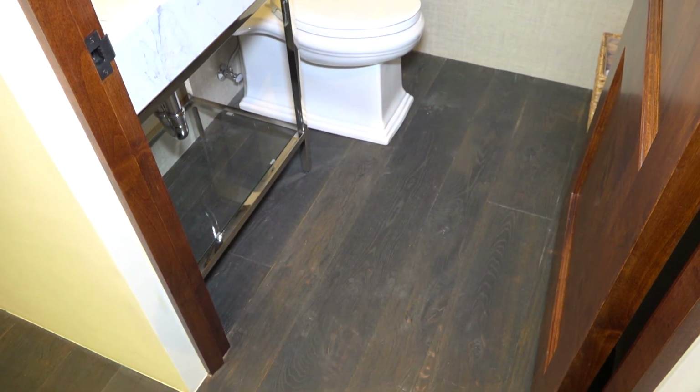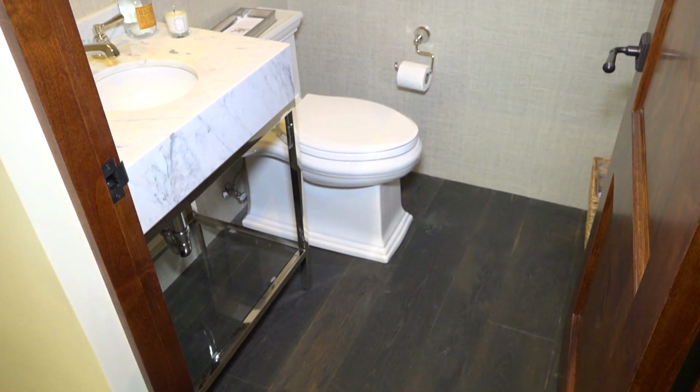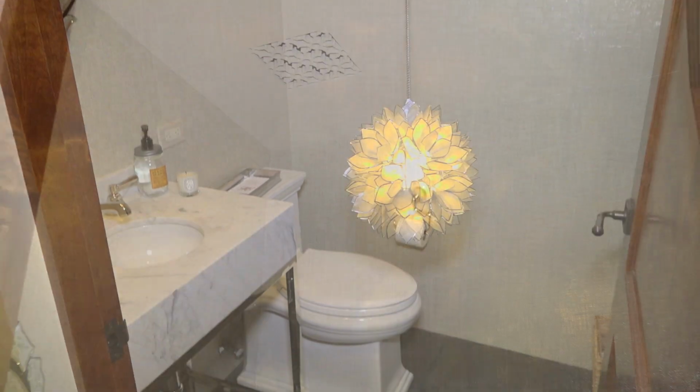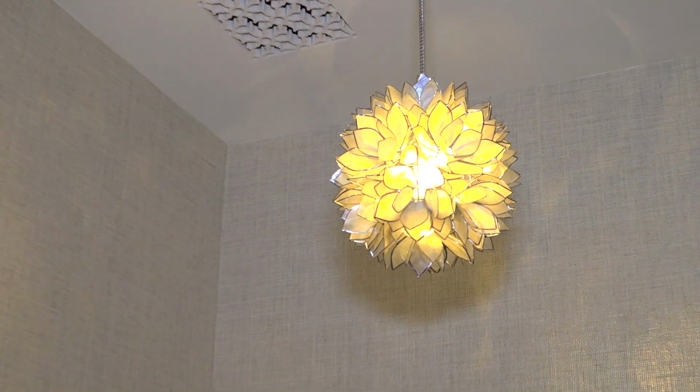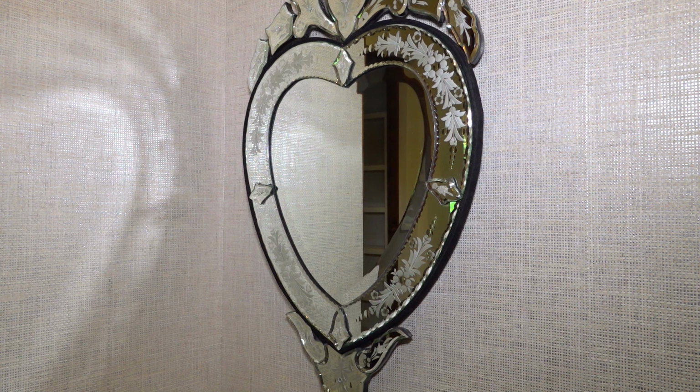This is the powder room, and I think it just really highlights the fact that no expense was spared. They really did think about everything. It's such a sweet little room. The light fixture, the mirror, and just the fanciful, beautiful way in which it was finished.